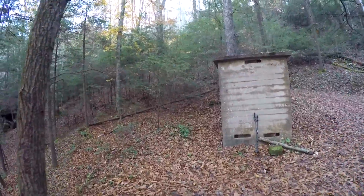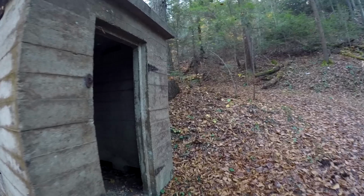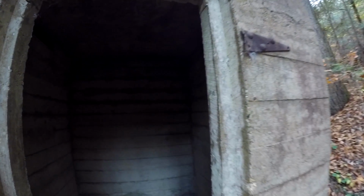We are just about ready to exit the Osborne Loop, and we walked upon this really neat area with this weird concrete building. I have no idea what it is. We thought it was like an outhouse, but no door on it and no toilet, but a good echo.